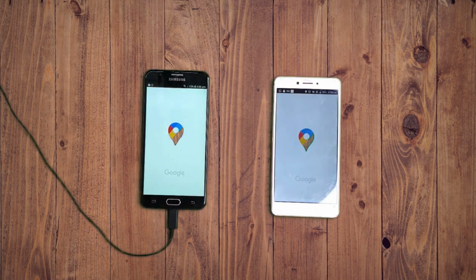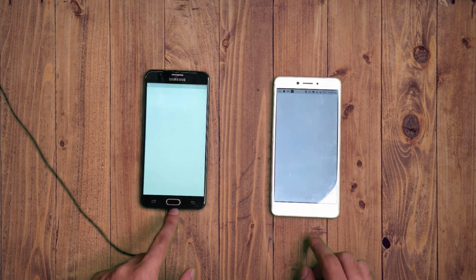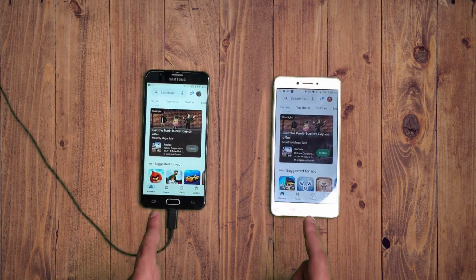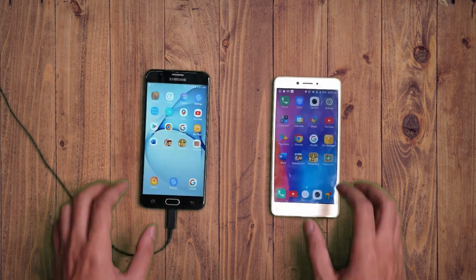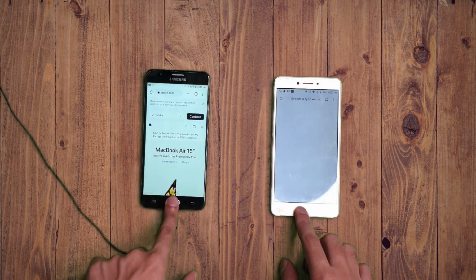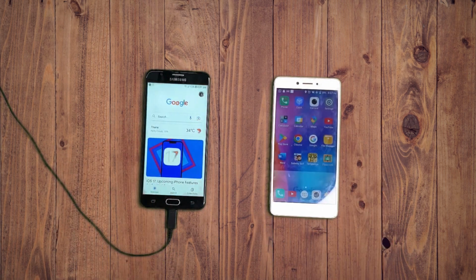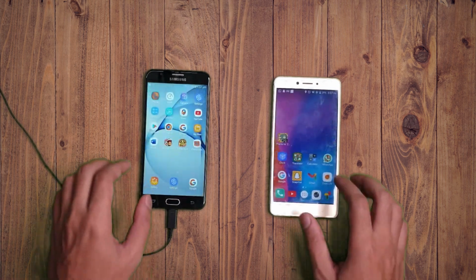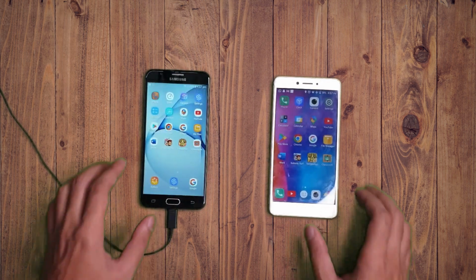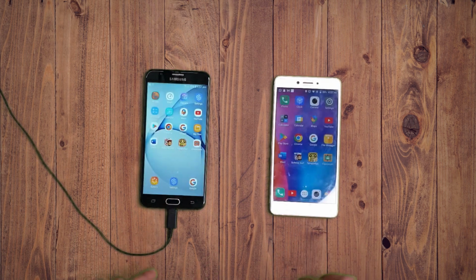Maps. That was refreshed by both the devices. YouTube. That was again refreshed by both the devices. Play Store. That was kept in memory by both the devices. Chrome. That was kept in memory by J7 Prime. Google. That was kept in memory by J7 Prime. Files. That was refreshed by both the devices. Word. That was again refreshed by both the devices.